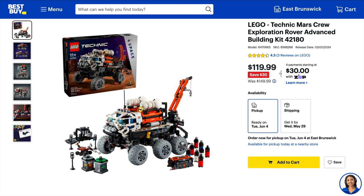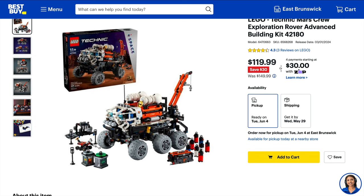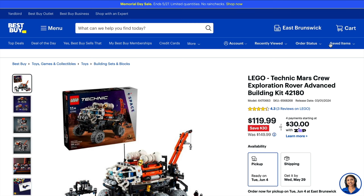Really interesting build to put together as well. Learn quite a bit actually doing it, especially unless of course you're really into Technic, but if you're fairly new to it, I've been getting more and more into it lately. There's quite a lot of interesting stuff going on here, so it's fun to put together.